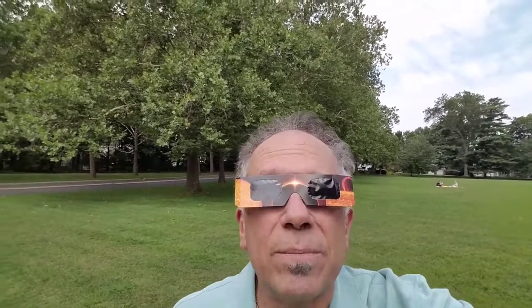Okay, I'm back again, and we're at the peak of the eclipse here in New Jersey, which is only 75% eclipsed, and so you can see it's darker than it was before, but it's not going to be nighttime because we're not in the path of the total eclipse of the sun.